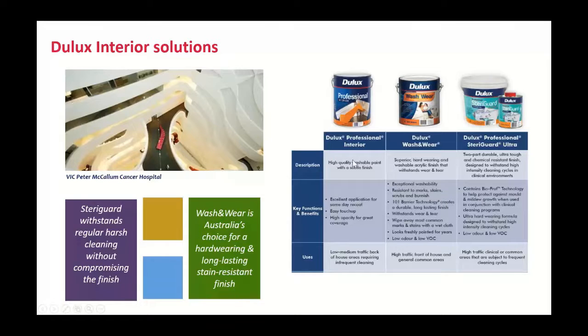So Dulux Professional is a paint that a whole lot of our painters use because it applies really well, looks really good, is good for touch up, and is a really good, competitively priced product.